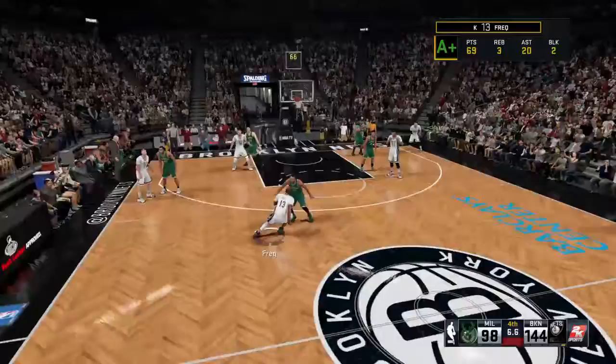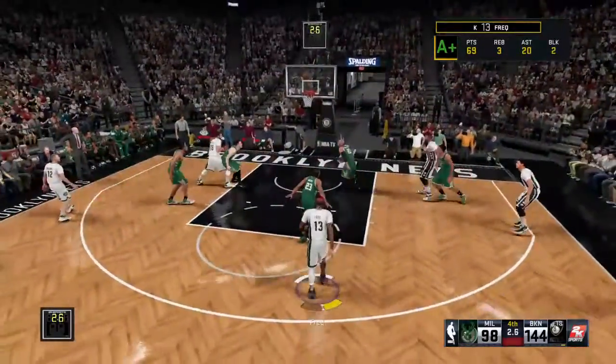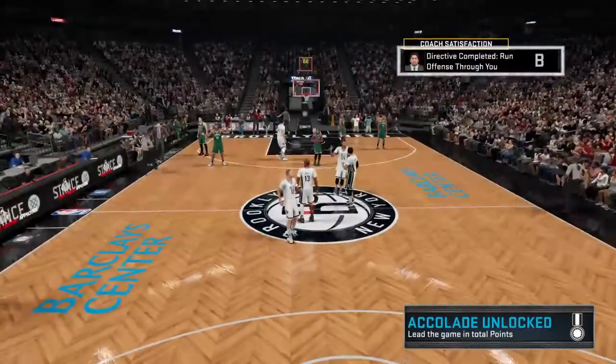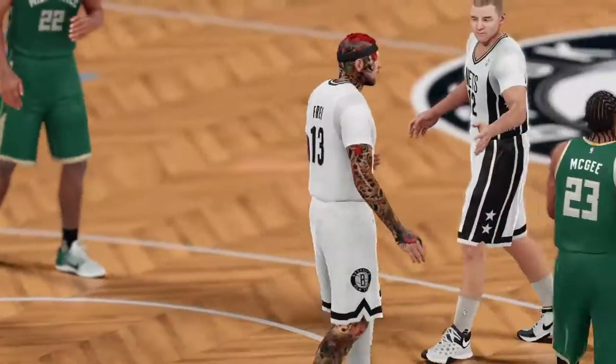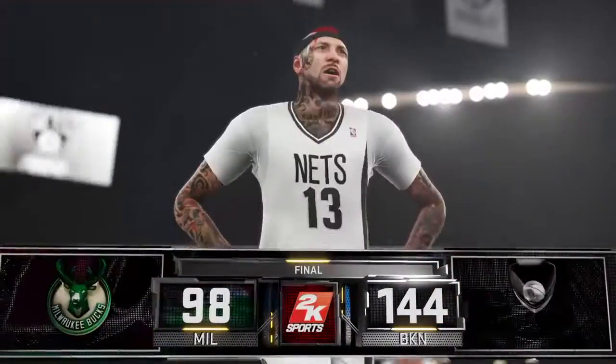Now here's Freak. Guarded by McGee. There's Freak. No good there off the double clutch. And so it's Brooklyn easily grabbing this one. And the outcome of this one was never in doubt. Yeah, they were clicking in every way. I mean, all cylinders going. No question about that. And once they pulled away, they didn't let up.